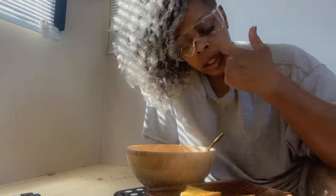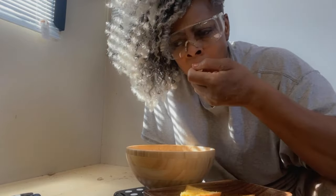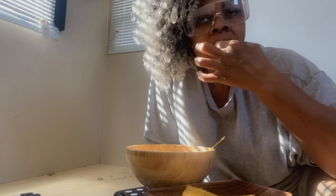back to the room. So, yeah. I don't know why I always say so. Anyway, this toast is good too.